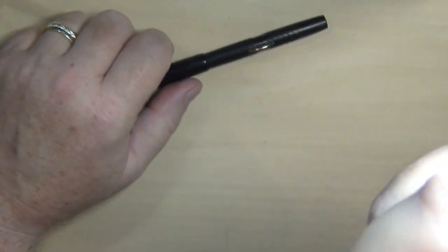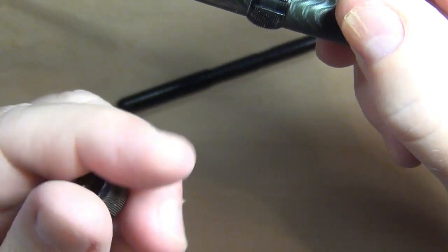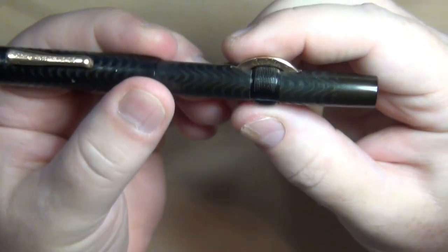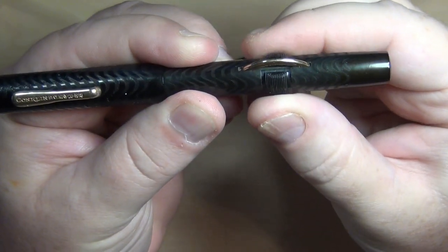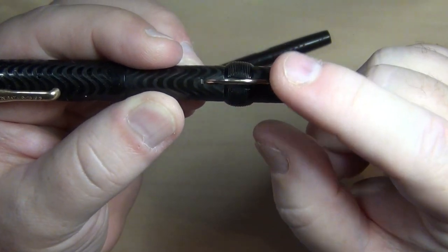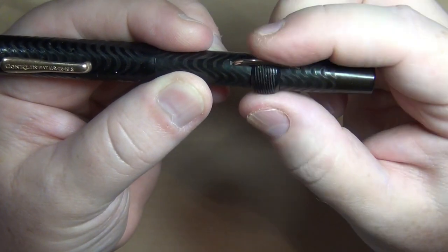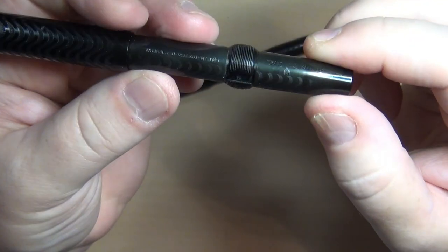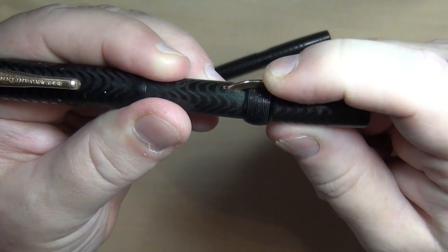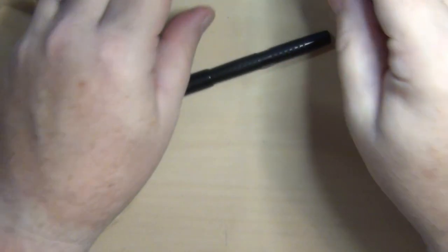Now you can see right here, see that there's a break in that ring, just like you see right there. So what happens is you would twist that, and since that break in that ring is underneath that crescent, you can successfully press it down. But when you've got it locked like this, where that opening is here, that lock ring here, I cannot press down, so I can't expel any ink. So that's kind of an ingenious design.